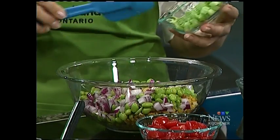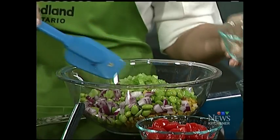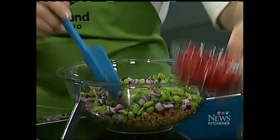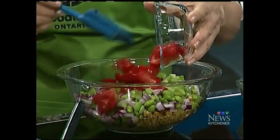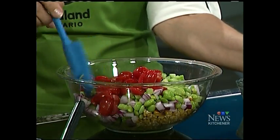I've added some Ontario red onion. We've got some celery to give a nice crunch, as well as some little tomatoes. And you can find all kinds of Ontario tomatoes right now. These happen to be some grape tomatoes.